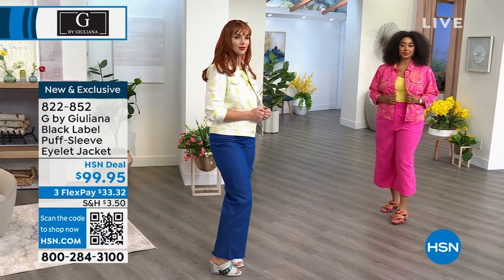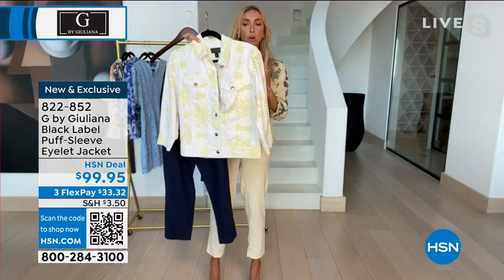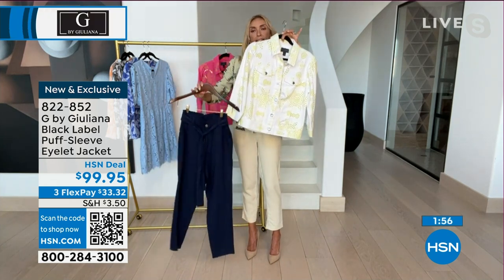This jacket is so well made. It's so beautifully tailored. And you get the embroidery all the way around. And also you get that cute little puff sleeve that Callie was talking about. But look, I love the white and yellow with the little navy sugar wash pant. Isn't that a great look with just like a little white t-shirt? This is so chic, ladies.